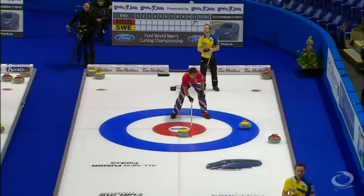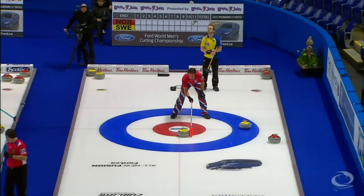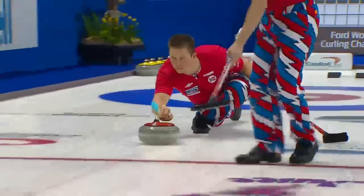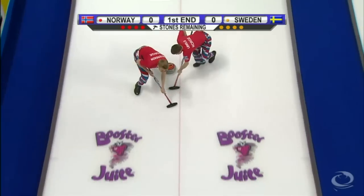Obviously, this one looks like a very defensive end, and Norway right now probably just wants to make this double takeout, get it down to 1 rock, and then blank out the end. Try again next end. And these two, we talked about being good friends. They played a lot. We see Christopher try and make this double.